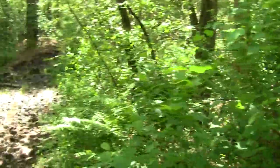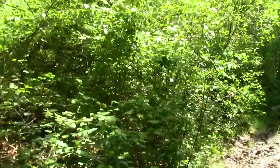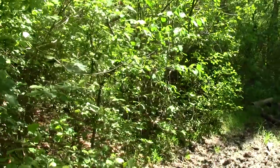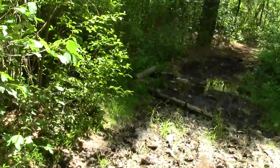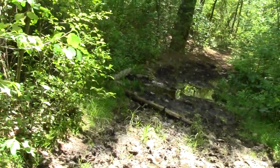And evidently we've got to traverse this mud crud. Looks like there's some wheels involved, some mountain bikes. There's one track gone through it. Yeah, it's a mess. It's definitely mountain bike wheels. That's a mess. Yeah, look at that.